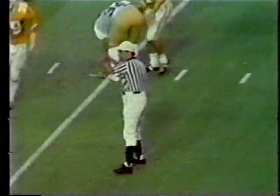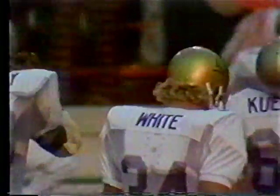Gene Blamire, the man who made the crucial catch, will be the man who will hold it. And they come from the hash mark. I'll let you watch it from the end zone. He missed it. You saw the ball hook a little and go wide left.